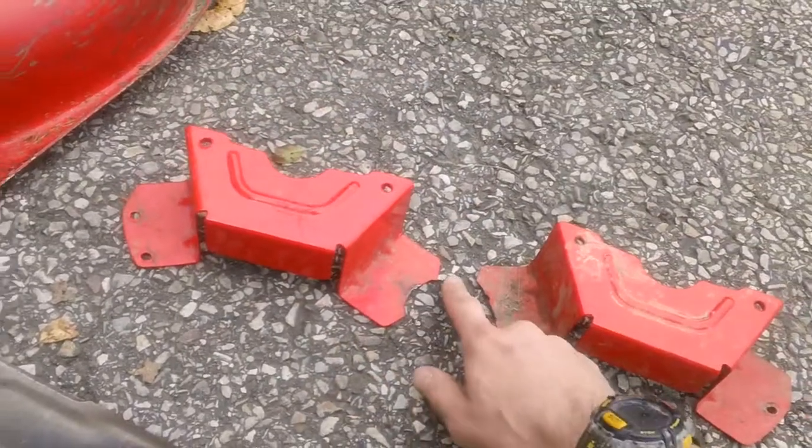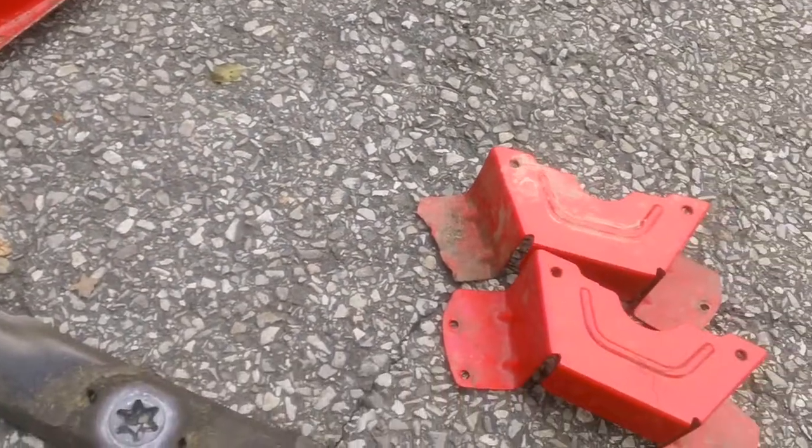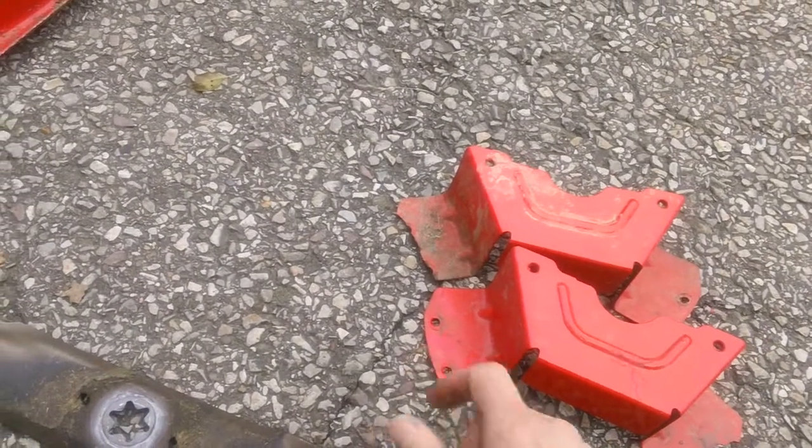just like this other side right here. See, totally cracked out on both sides. It's a really poor design. I don't like telling people that, but it's just total garbage out here.